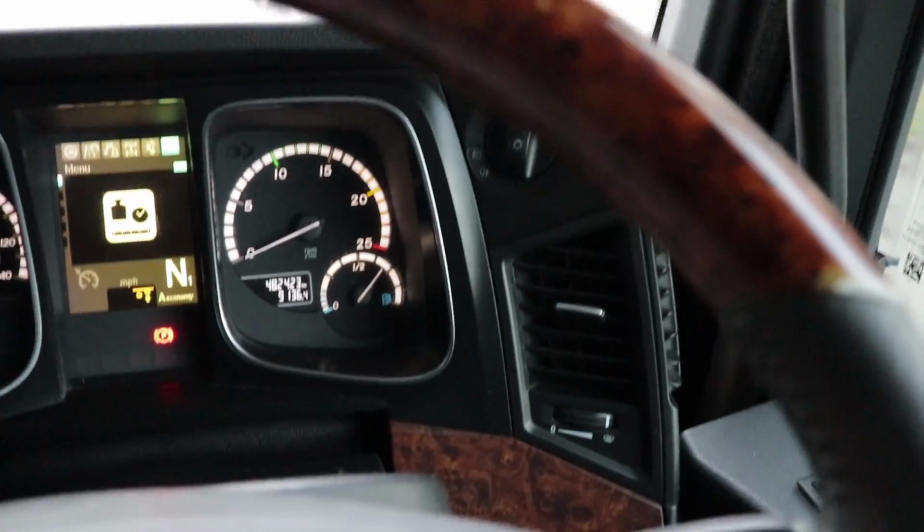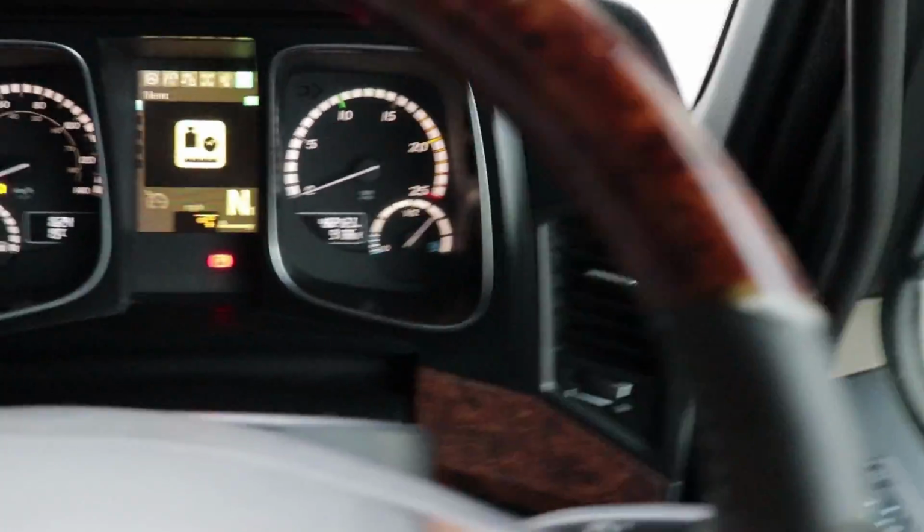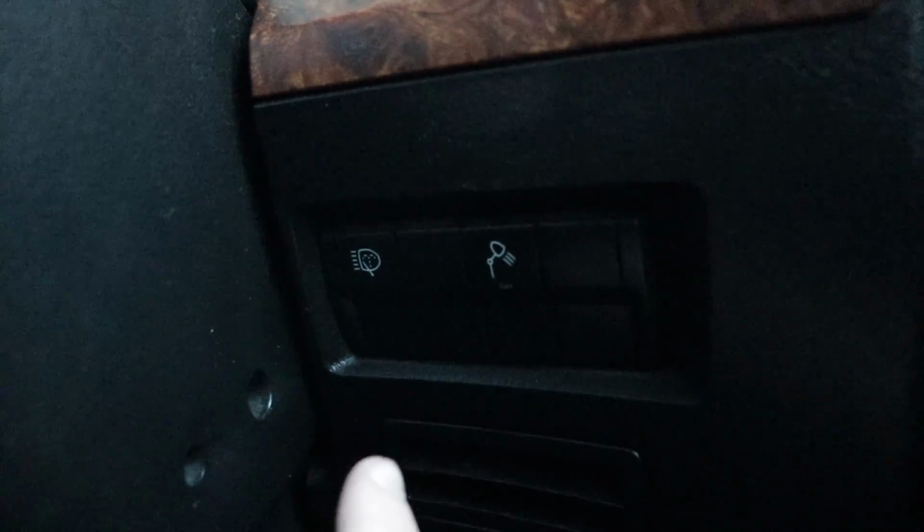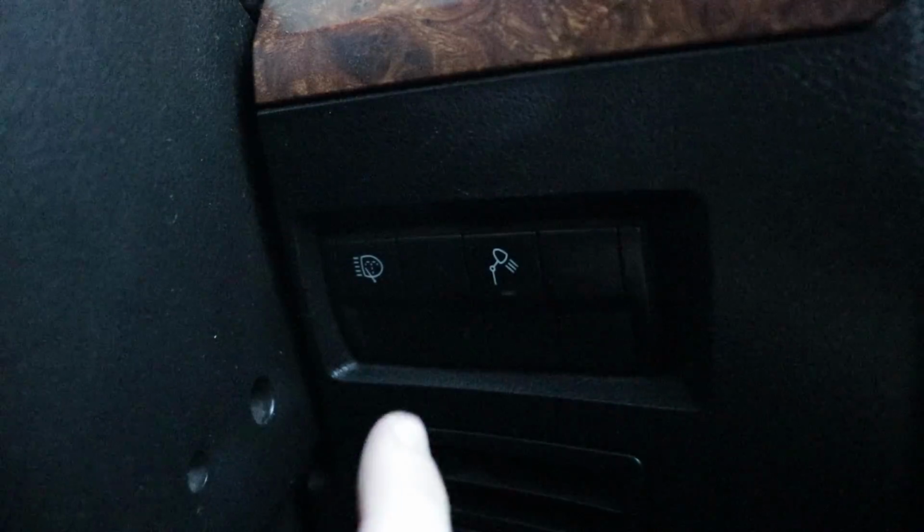So very nice. See, got your light switches by there. Down by here, will it show? Yep, there we go. Your catwalk light and washers for the headlamps, which is very good. Whoa, and outside she looks like this.